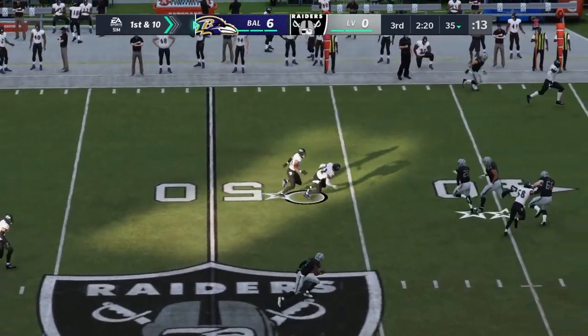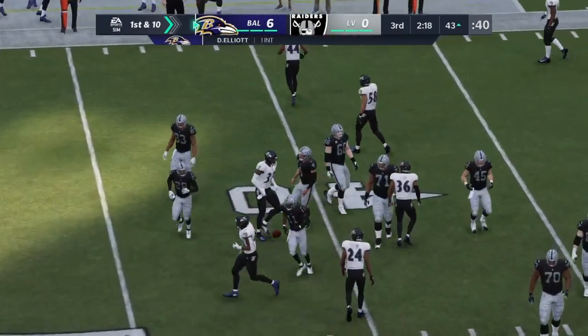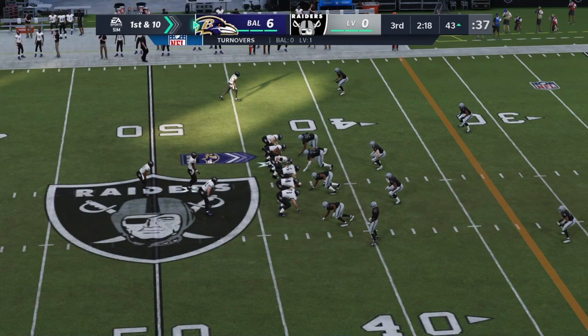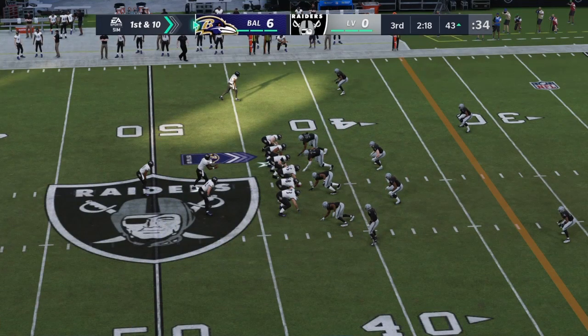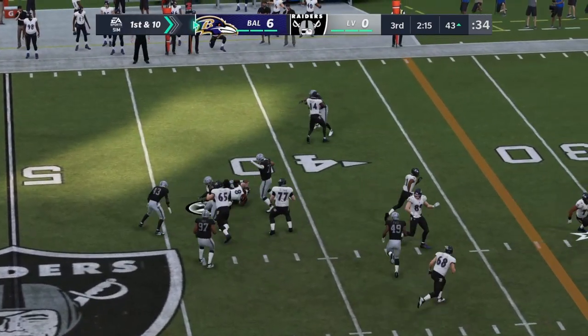Popped in the air and intercepted. He's picked off just shy of midfield. And he's able to get it back here to the 43-yard line. They'll take over 1st and 10 at the 43-yard line. The drive will start with an option going left.